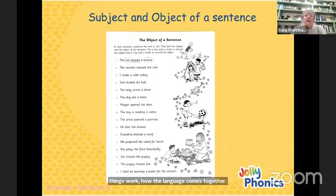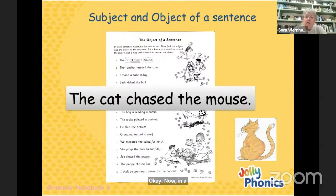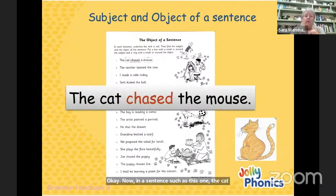Now, as I say, we've learned about sentences, we've learned about capital letters, full stops, and a verb. And then we come on to learn about the subject and the object of a sentence. Okay, now in a sentence, such as this one, the cat chased the mouse, we explain that the first thing they need to do is find the verb. So when they've found the verb, the subject of the sentence does the verb, and we've put a box around it here. The object of a sentence is what has the verb done to it, or receives the action of a verb, which in this case is the mouse.